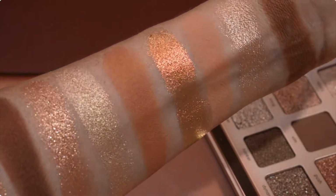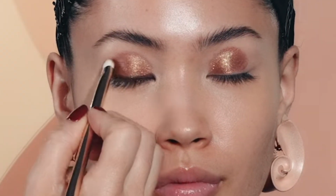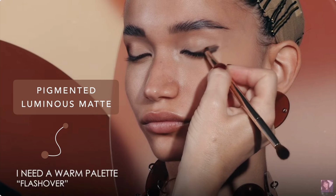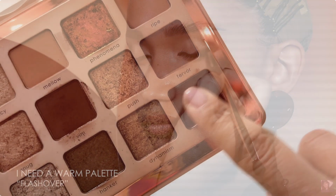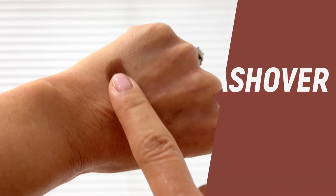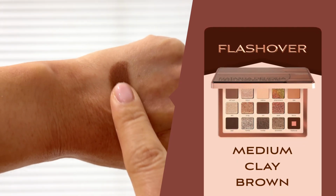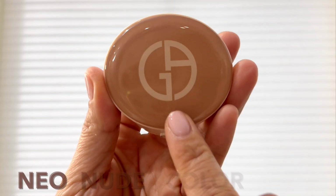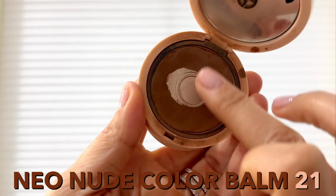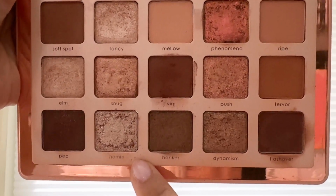Alongside NATASHA's iconic formulas, this new talc-free slip cream matte formula glides extremely smooth onto the lids and is perfect for that easy and seamless finger or brush application, providing a highly pigmented, luminous matte finish. So you're not getting a real big matte finish with that, and I'll show you guys the swatch right there just really quick. So that is definitely, you could do a one and done with that because it is kind of like that cream to powder formula, a lot like my Armani Neo color bombs that you guys know I'm obsessed with. It reminds me a lot of that, where you're not getting an ultra matte finish, but this one is even probably a little bit more luminous than that one, I would say. But really amazing formula. I hope she does more of this because I'm really liking it.